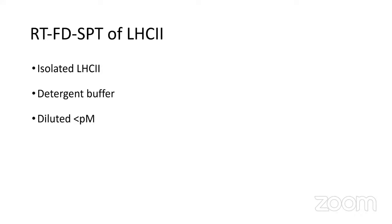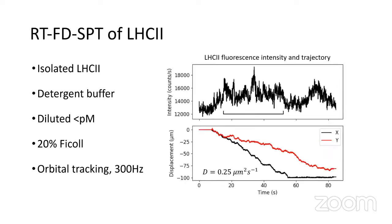And we applied this experiment to LHC2. So we used isolated LHC2 complexes in a detergent buffer that was diluted to a very, very low concentration, sub-picomolar. And to this, we added 20% Ficoll, which increases the viscosity of the solution to make the diffusion slower. And we used the orbital tracking method at a 300 Hz frequency.